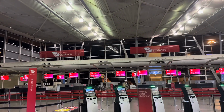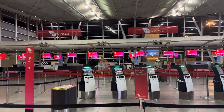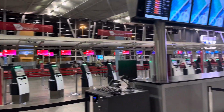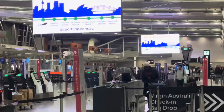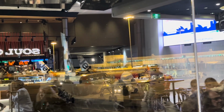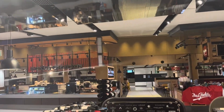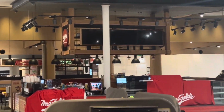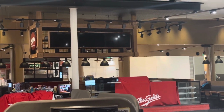This is the other side of the check-in area. It is so quiet compared to Jetstar's area. So here we are past security at Sydney Airport T2. There are loads of food outlets and shops to choose from and many seating areas.